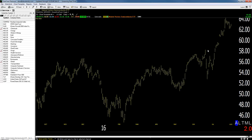Now, somebody was asking about SMH. It looks a lot like the semis in general. Nice breakout there, okay? Nice little gaps higher.